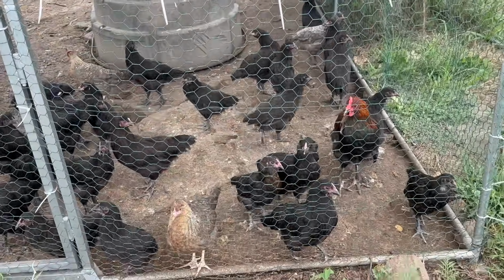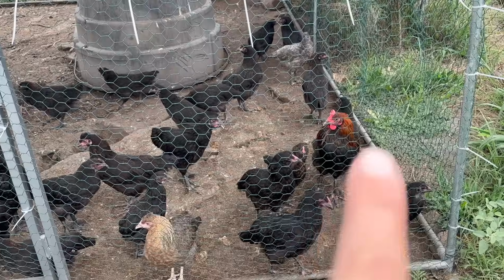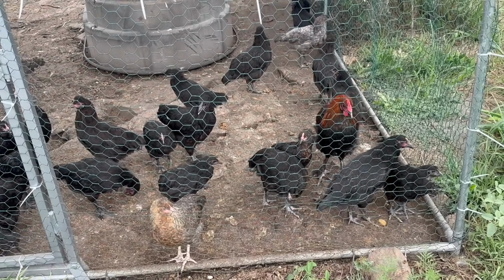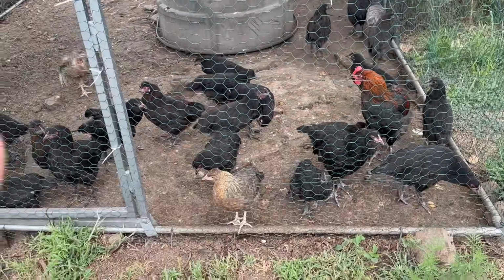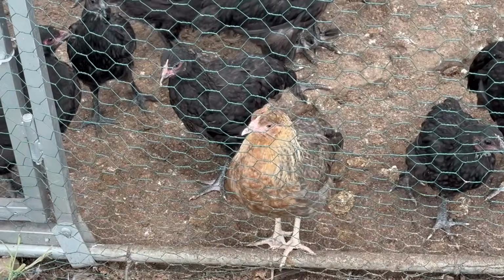Love it. That obviously is a black Copper Marans rooster. He's just absolutely beautiful. His comb is not SOP, but his color is beautiful. So he's just here until he sells. He just kind of keeps the girls in line, huh? That is a little Welsummer cream legbar. Little girl. She'll be a speckled green layer.